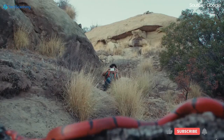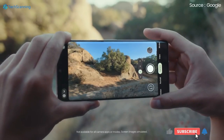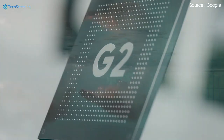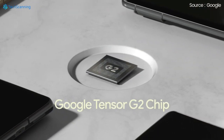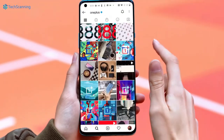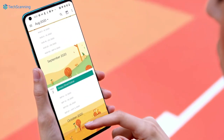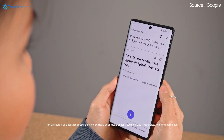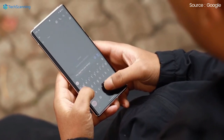The upcoming Google Pixel 7a will get a huge bump in the camera department, from 12.2 to a 64 megapixel primary sensor, while we will also see the latest Tensor G2 chip in action. However, what will make it even better is that for the first time, we will get a 90Hz display panel on a Pixel A series handset. Probably the only thing that we missed a lot on last year's Pixel 6a.